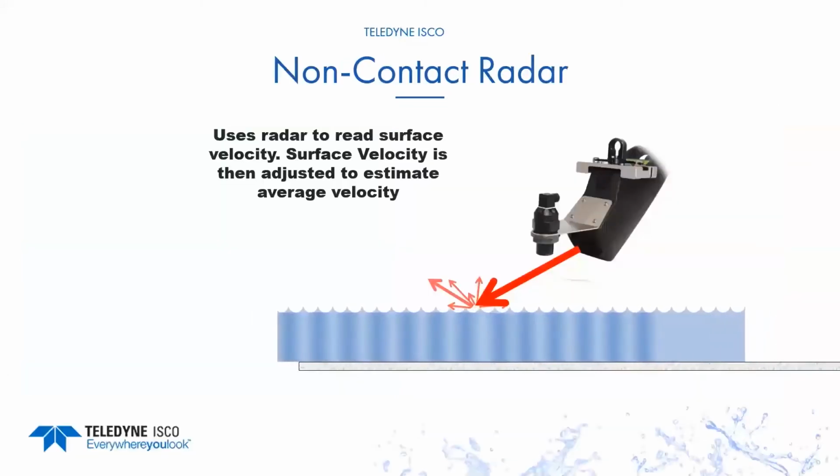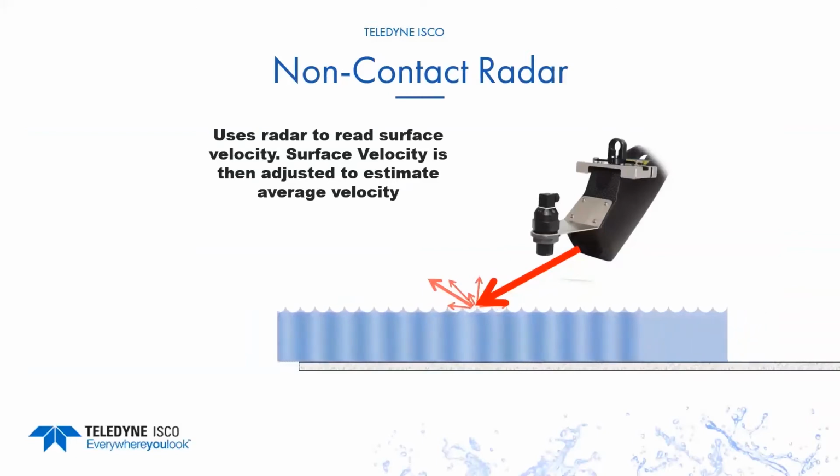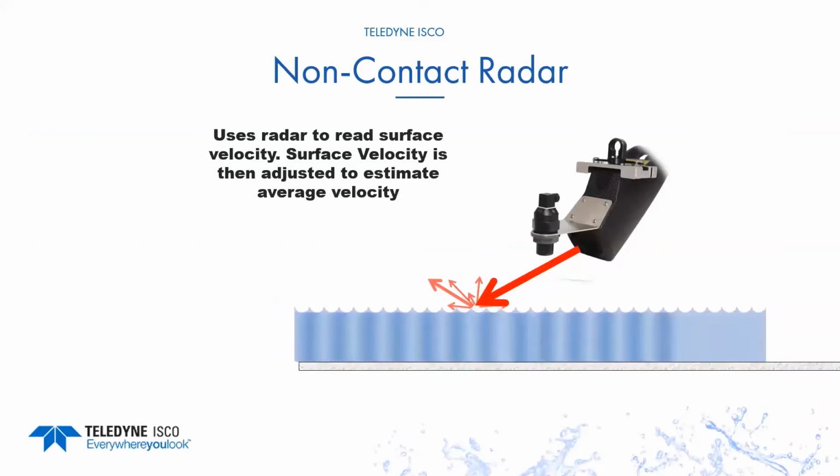Now the radar sensors, so they mount above your flow stream as well. And what it does is uses the radar to read the surface velocity, and then averages the velocity based off its return signal. Now, keep in mind that with any surface sensor, it needs ripples on the surface of the water to be able to get that return signal back.